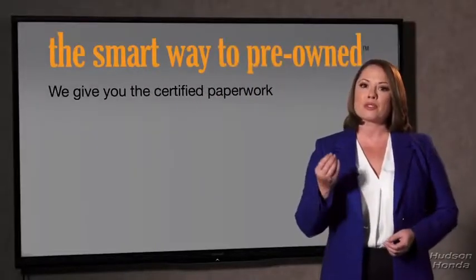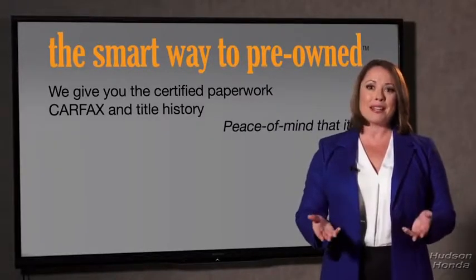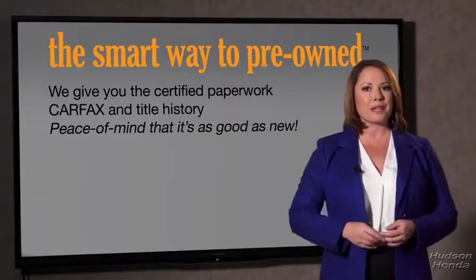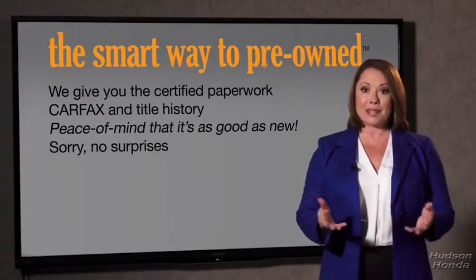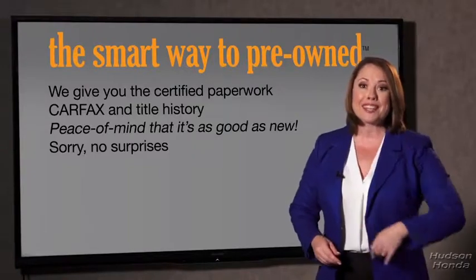Why should you worry if the odometer's been rolled back, or you're the victim of a salvaged or rebuilt vehicle, or worse, a washed title? We give you the certified paperwork, along with the CARFAX and the title history, providing you with the peace of mind that your certified pre-owned is as good as new. If you like surprises, tell your entourage to have a surprise party for you after your purchase with us.